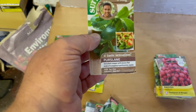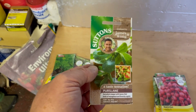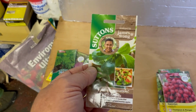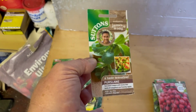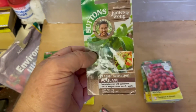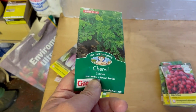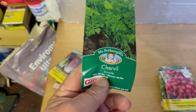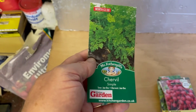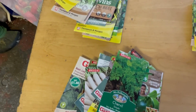Another one for ground coverage is purslane, and I've had this the last couple of seasons, and this is really nice, really, really nice. James Wong, thank you very much for recommending this. And if you haven't grown this one before, try it. You'll be surprised how tasty it is. Another one is chervil. I'd never grown this before, but I thought I had it in a packet of seeds. Well, a whole load of packets of seeds that I was given, and I'll give it a go. So let's crack on with all those seeds.